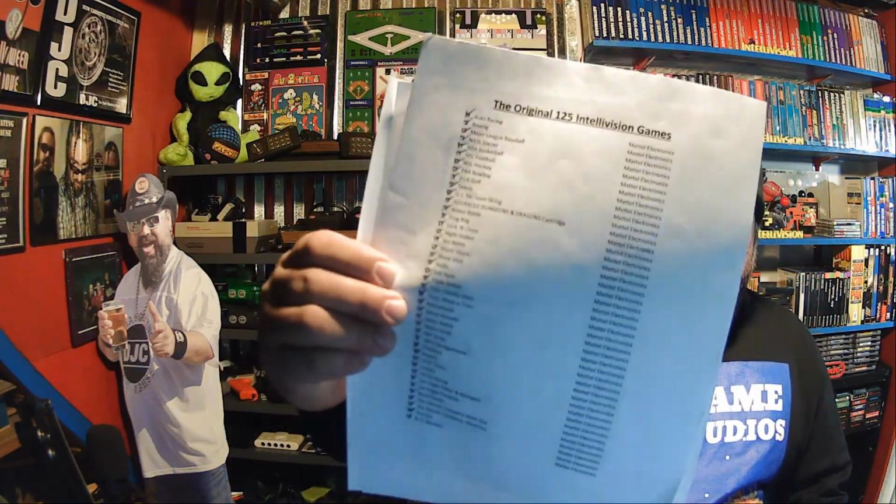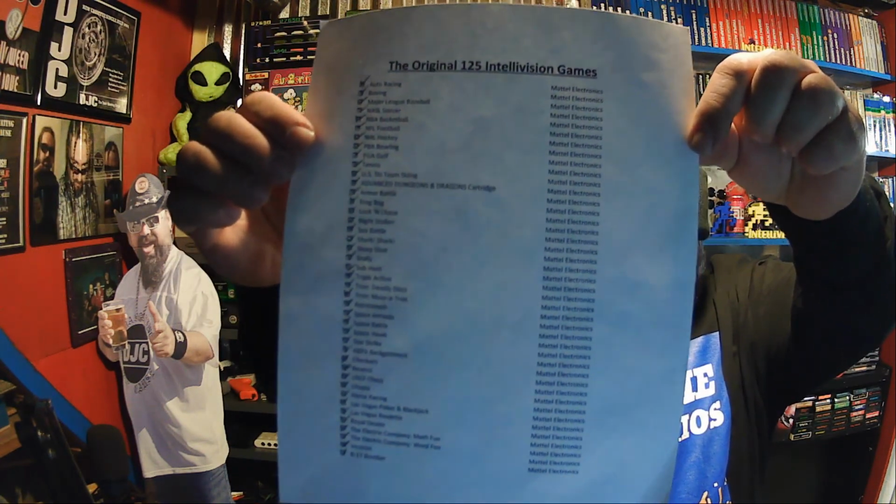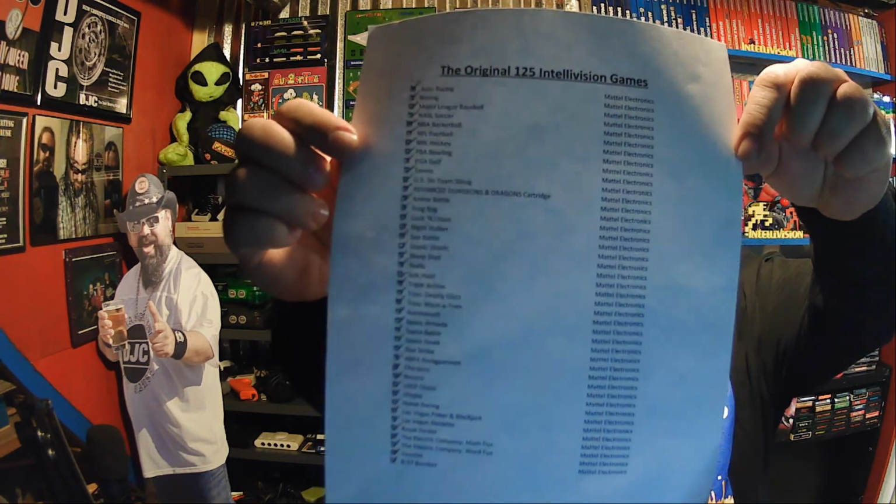Now, I got the Intellivision Collector list when they had their store up, and this is way before my game channel came out. I used to talk to people in the forums and on Facebook and all the other stuff about this, and they came out with this original 125, and I'm so glad I printed this out. As you can see, it shows what I have. As far as the Mattel Electronics versions of everything, I've checked that whole first page, and then here's page 2. And this is my page 2.